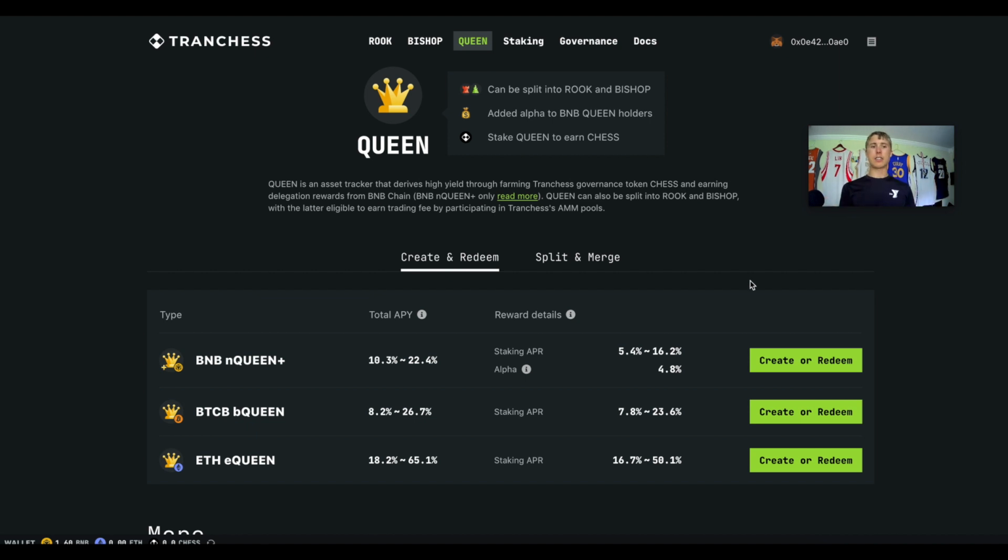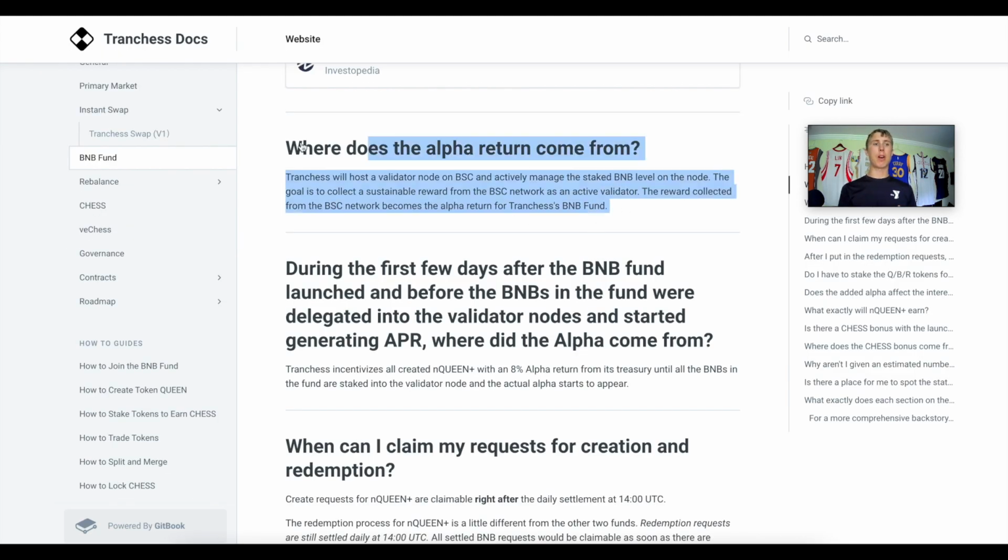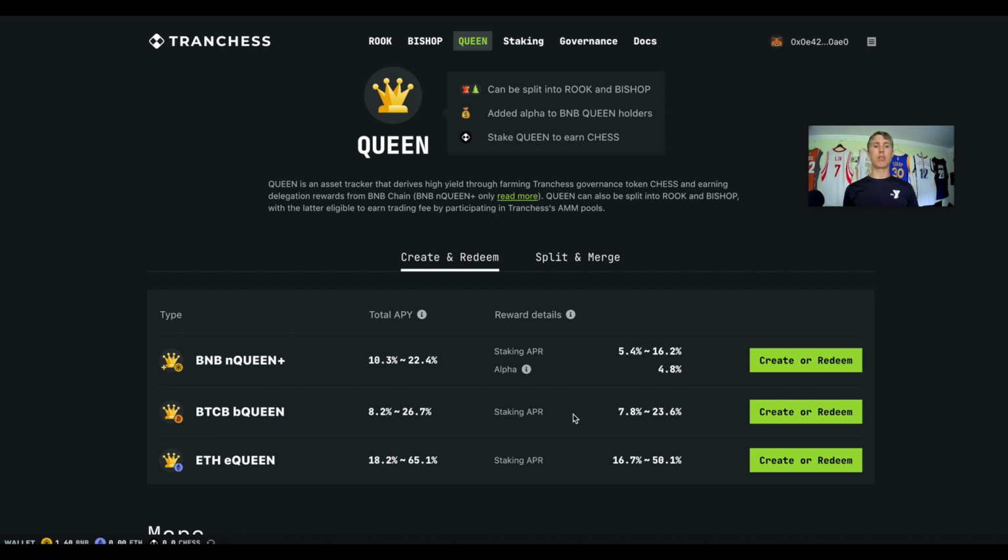Now I know you're asking, wait, all of these have different APRs, but why in the world is there an alpha APR for BNB? Well, this actually has to do with staking rewards. As you guys can see here inside the white paper, it says Tranchess will host a validator node on Binance Smart Chain and actively manage the staked BNB level on the node. So you're actually earning some fees from staking rewards. This is actually on top of what you'll earn from the staking APR, which is why the APY is a little bit better than the staking APR, and of course because it's compounded, so something else to keep in mind.